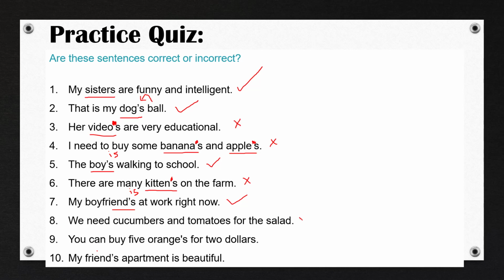Number 8 is correct. We need cucumbers and tomatoes for the salad. Here we have a plural noun, cucumbers and tomatoes. Number 9 is incorrect. You can buy 5 orange's for $2. Oranges, we do not add an apostrophe. We're talking about multiple oranges. We're not creating a possessive noun, and we're not creating a contraction. So we just add S to orange.